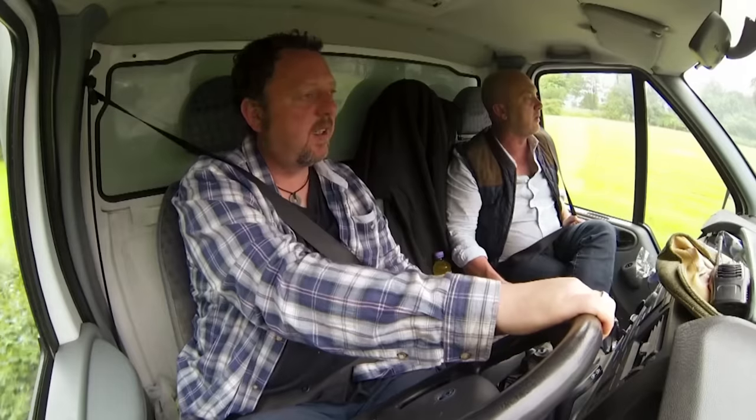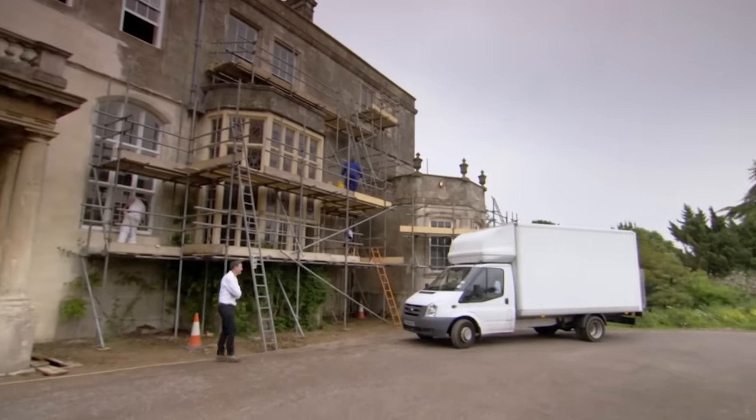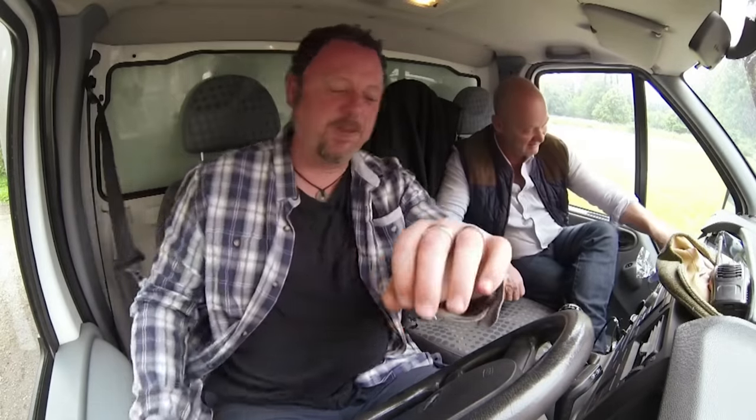I think this is our man waiting in the front here by the scaffold. I said, don't knock the scaffold over. Don't run the owner of the house over, will you? Difficult to deal with.